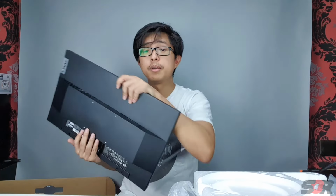Alright, the reason I purchased this monitor is because my monitor is ultra wide, but I need more space because I want to put my other files on the right side or the left side depending on the table. So I'm gonna show you guys what I'm doing to put it there so you can see my productivity.